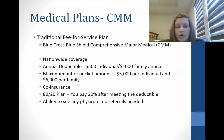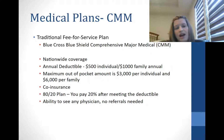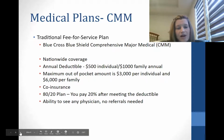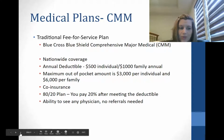It's considered to be a co-insurance, so we have some employees that will have insurance outside of the university, and then they'll take this as a backup plan. This plan, once you meet the deductible, then it's considered to be an 80-20 plan. So after you meet that deductible, they would cover 80%, and then you still have to pay 20% for any services rendered. But the nice thing about this as well, you just don't have to set up a primary care physician and no referrals are needed. So it does give you a little bit more flexibility as well with that plan.